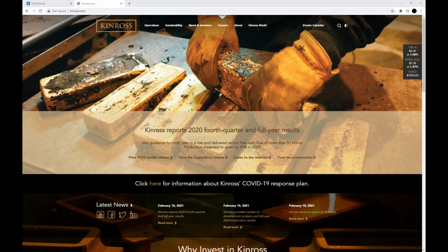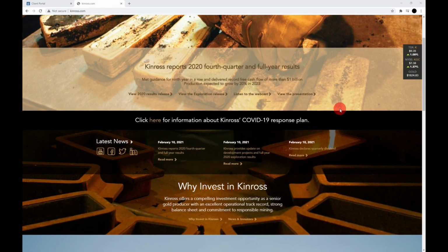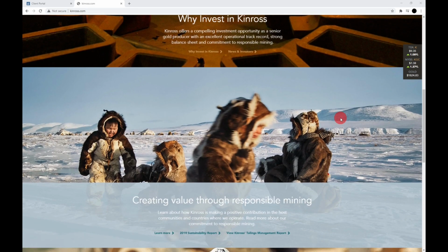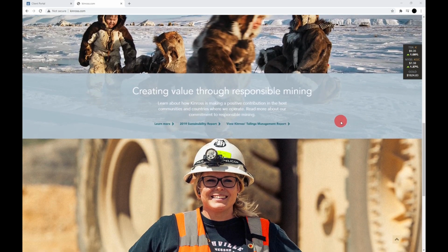And the stock is Kinross Gold Corporation, ticker symbol KGC. This company is engaged in gold mining related activities, including exploration, acquisition of gold bearing properties, and the extraction and processing of gold containing ore, and the reclamation of gold mining properties.